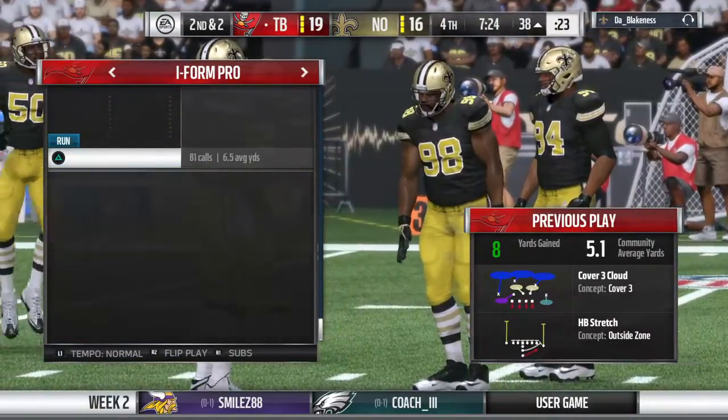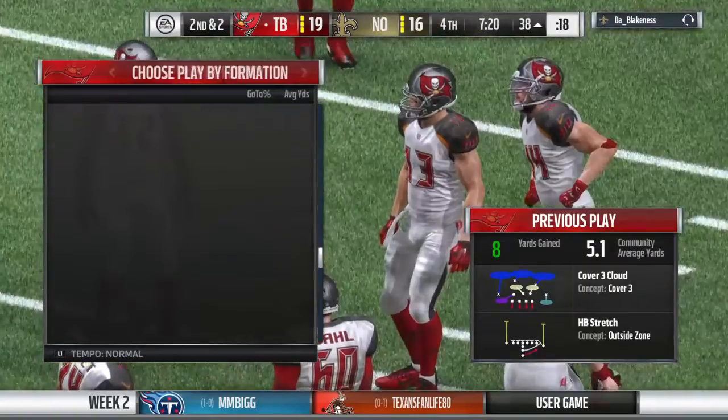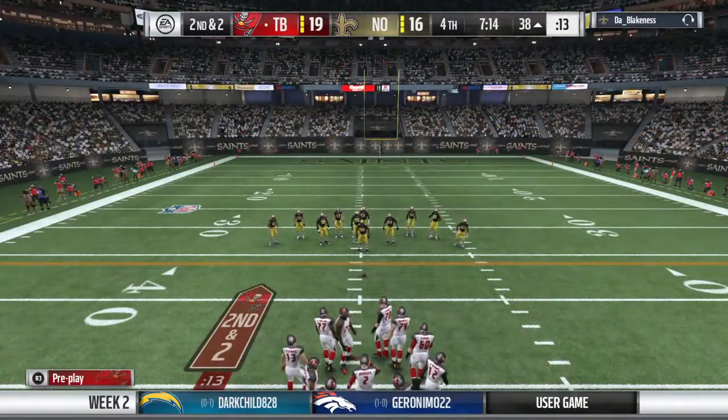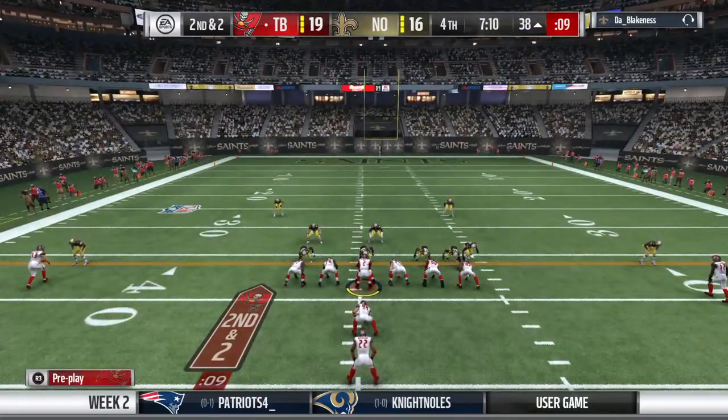I mean, you know the situation. You're down, have to stop them, have to get the football back. But 8 yards on 1st down puts them back on their heels. And here comes play number 6 on this drive. Here we go.